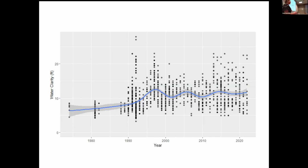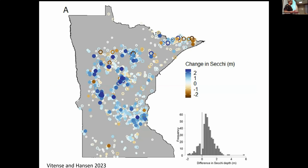So that said, over the long term, I just told you a story that was from 2000 on, but over the longer term, the water clarity in Lake Mille Lacs has changed. There was an increase in water clarity in the mid to late 90s. Usually when we talk about that, we talk about the fact that the Clean Water Act was working, and this is what we're seeing. But this new paper shows that really Mille Lacs isn't special. It's special, but there are a lot of lakes in Minnesota that are having increased clarity.